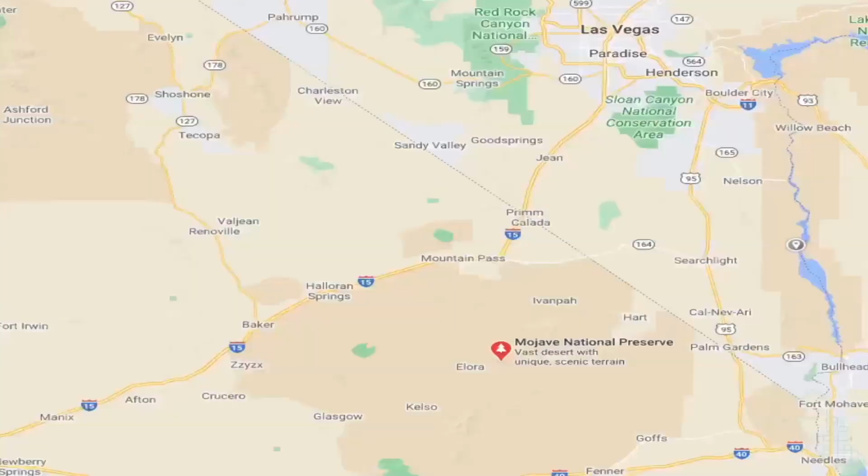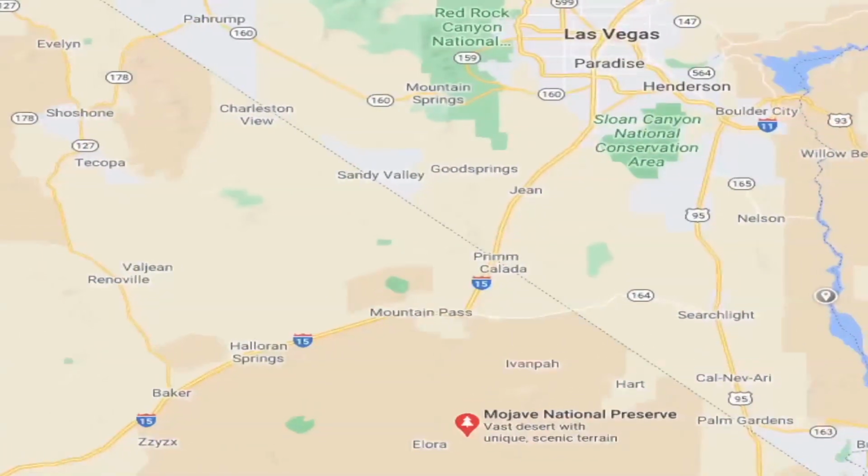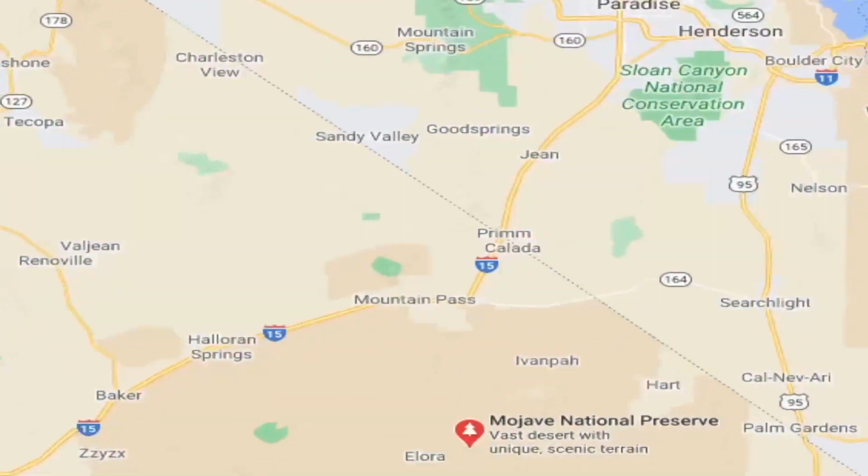Today I'm going to take you to Mojave National Preserve in California, where me and my family visited last December. It is only about an hour drive from Las Vegas. This was one of the places I planned to visit during our West Coast trip.